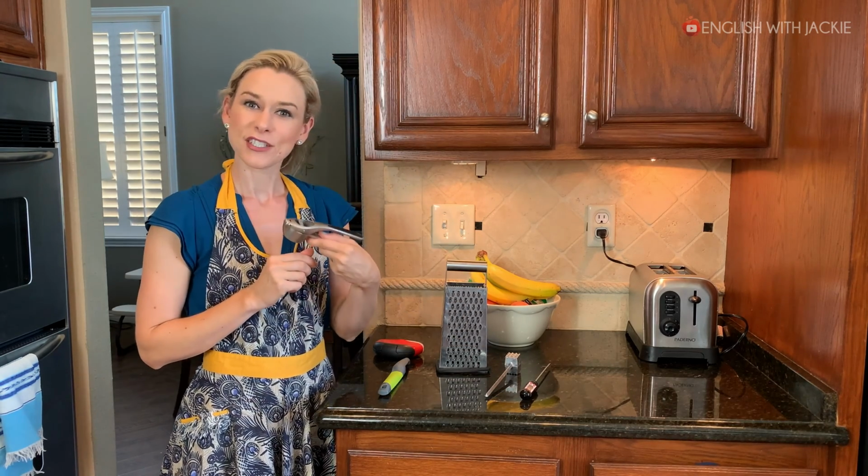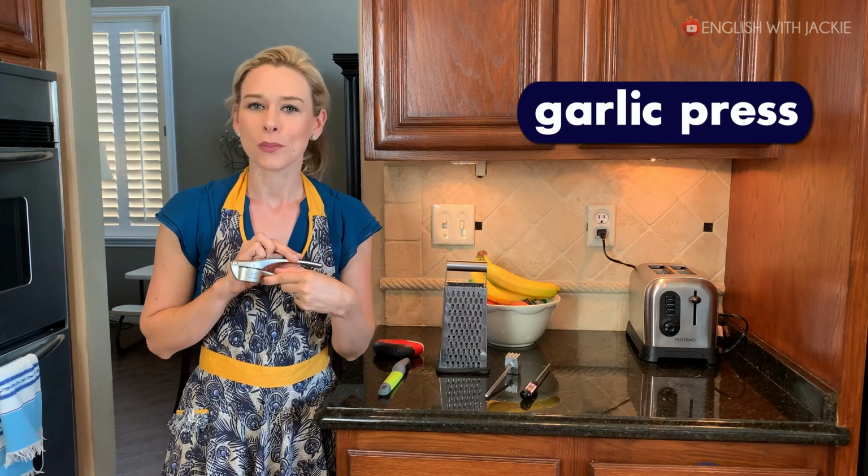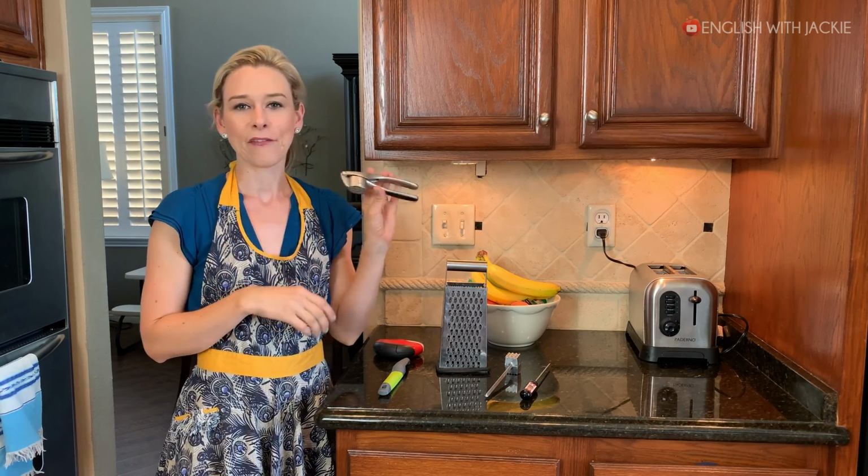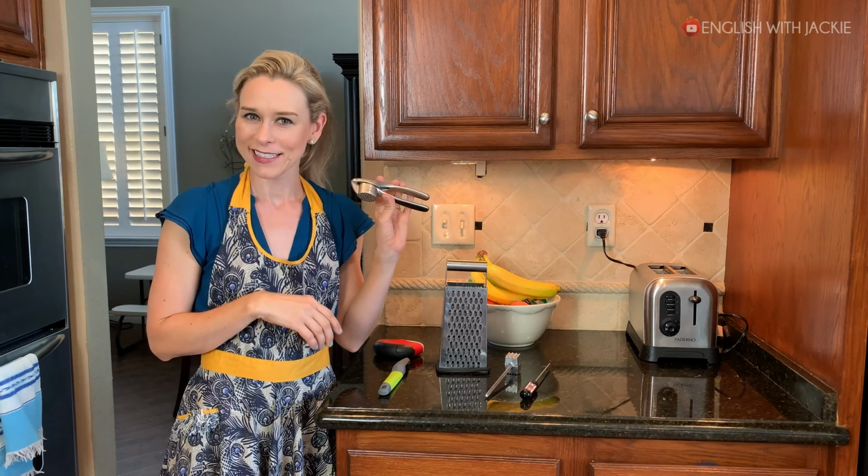And this, do you know what this is? This is a garlic press. My mom got me this. It's kind of fancy. Do you have a garlic press?